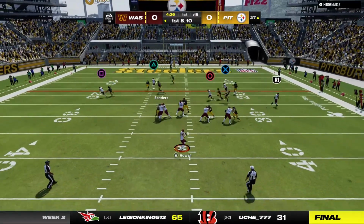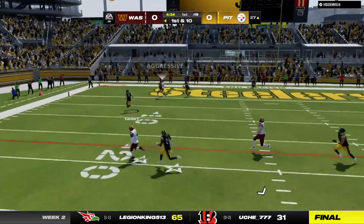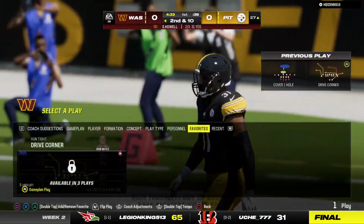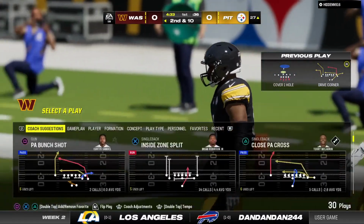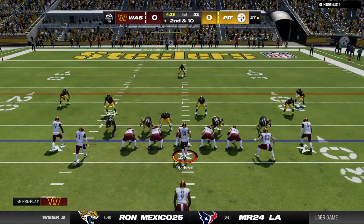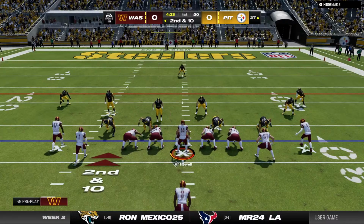Here's Howell. And incomplete on the deep ball. Nice job there, forcing that incompletion. This is going to be a fun battle throughout this game, watching them try to take away that area of the field.